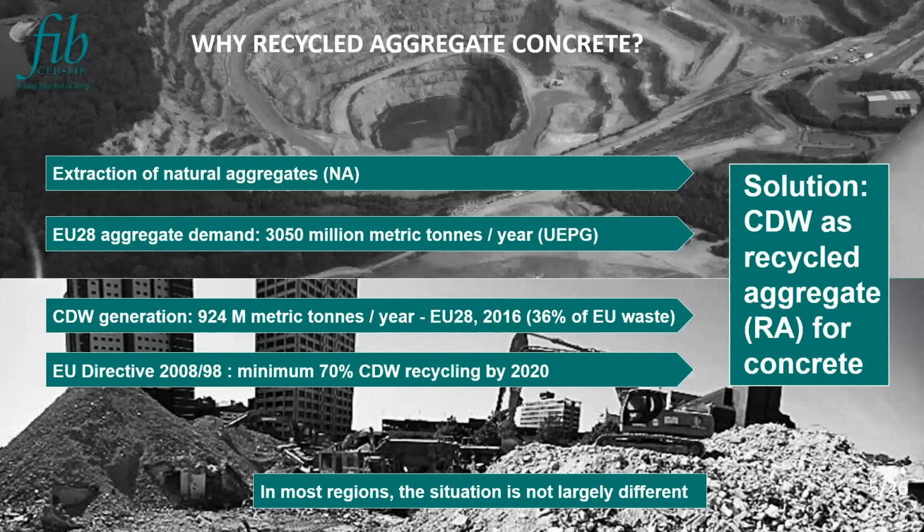At the same time, the generation of construction demolition waste is also increasing. Also in the EU, it accounts for 30 to 36% of the yearly production of total waste. So this huge volume of CDW has made the European Union look at this problem and develop a directive that stipulated that by 2020, we should be reusing or recycling 70% of construction demolition waste. In the beginning, most CDWs would be recycled for road construction. Nowadays, this volume is not as large because road construction is not as big in Europe as it used to be. And in other regions, the situation is not largely different.